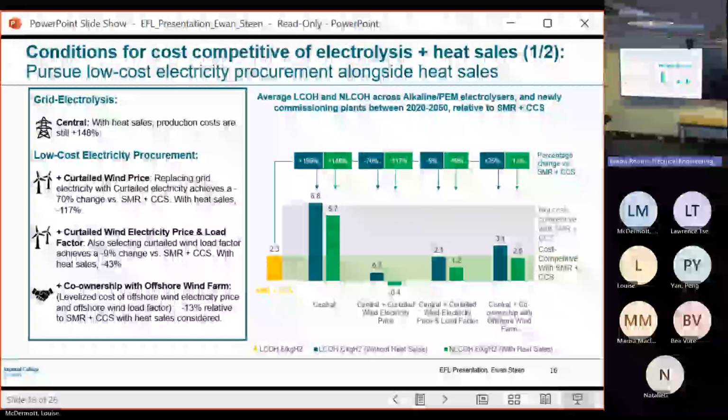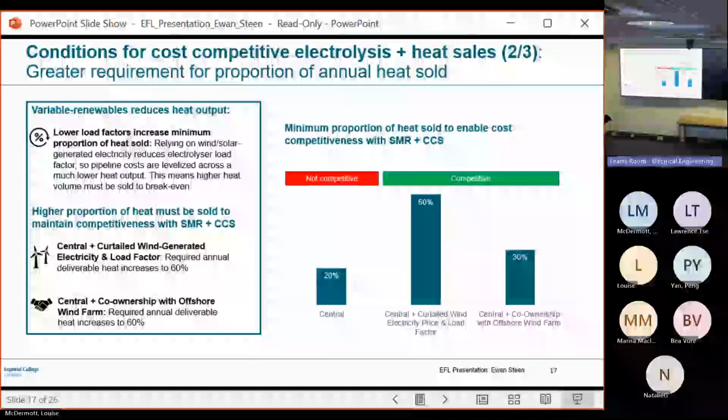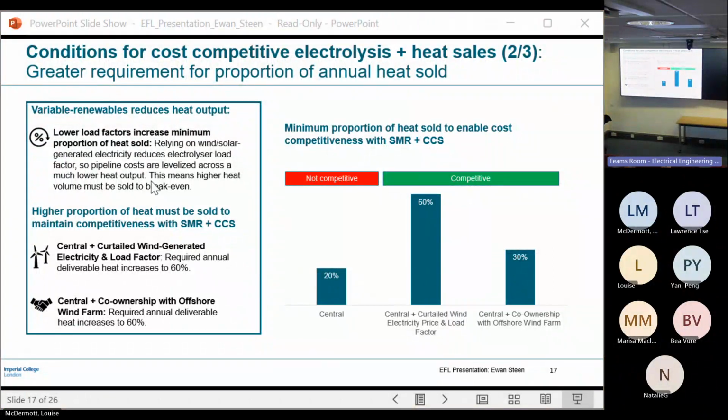The electricity price is doing most of the work in getting the price down, but you need heat sales to make it cost competitive. Okay. A further condition is a greater requirement for the proportion of annual heat sold if you're using those low-cost electricity procurement scenarios.